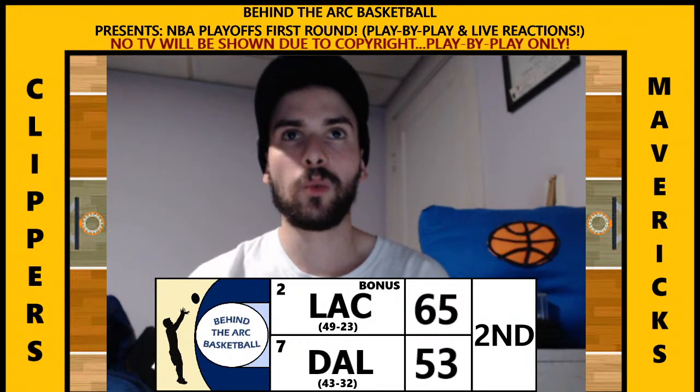Clippers with the ball. 20 seconds remaining before halftime. Clippers by 12 currently. They dribble into the hands of Lou Williams at the edge of the NBA logo. Williams dribbles towards his left.